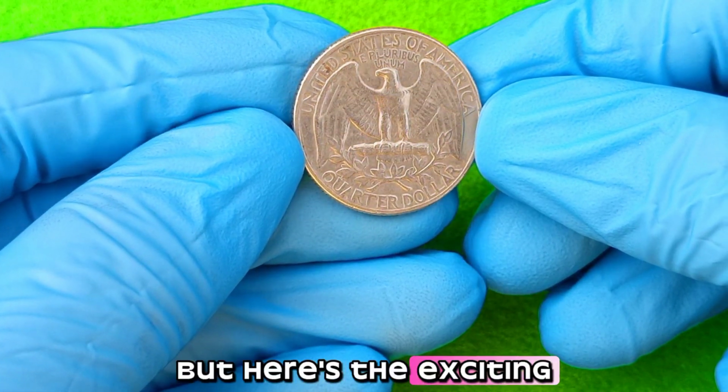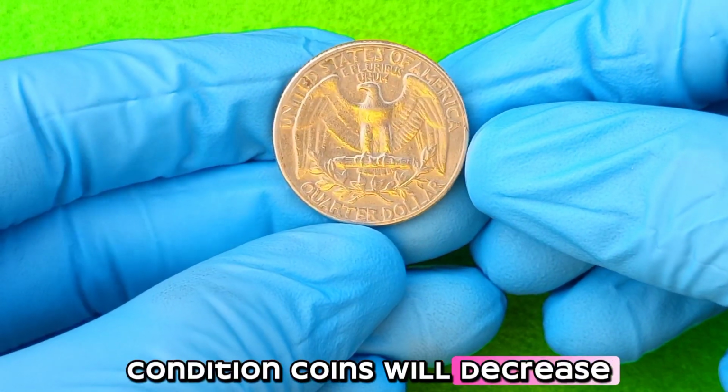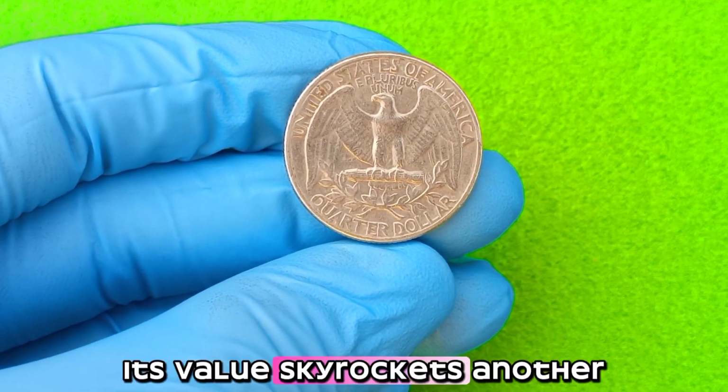But here's the exciting part. As time goes on, the number of mint condition coins will decrease, making them even rarer. And when something becomes rare, its value skyrockets.